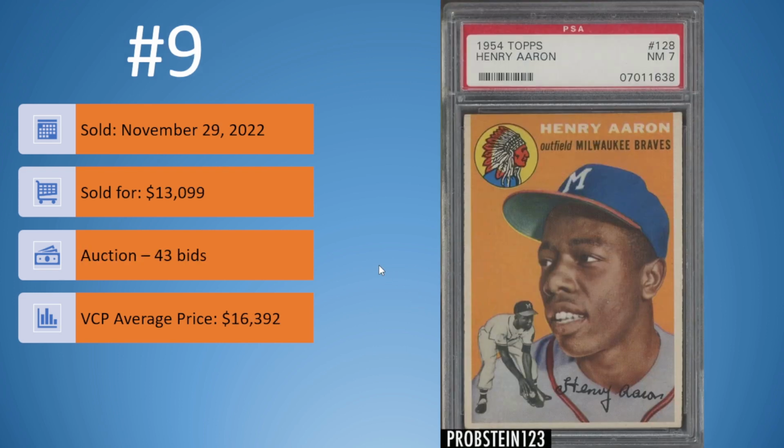All right, number 9, we have the 1954 Topps Hank Aaron rookie card in a PSA 7. Really nice copy there. This sold on November 29th for $13,099. It was an auction, 43 bids. The average VCP price is $16,392. So this sold for about $3,000 less than the VCP average.